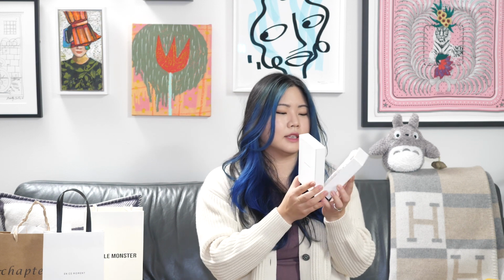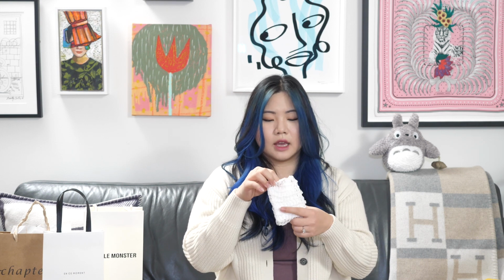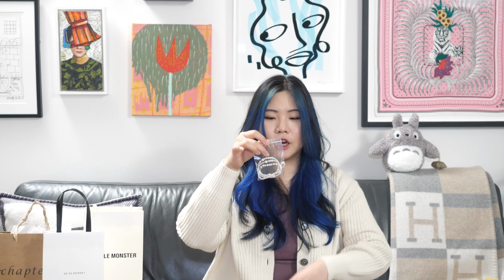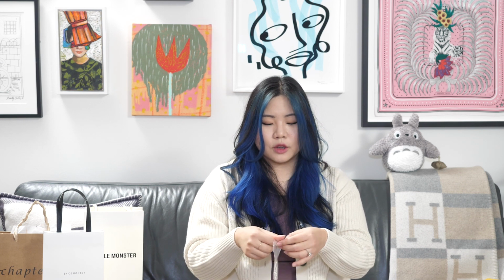Here's the box. I also wanted to share the packaging, how cute it is. It's this netting bag, like a crocheted little bag, which is super cute. Inside there's also the care booklet and then the actual little piece right here. So you can see it's got pearls in it. How cute. It's this pearl necklace that has multiple sizes and a different pattern going on.